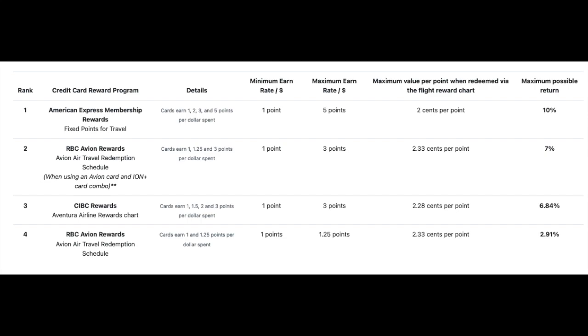But again, that's a 2-card combo. Some people don't want those 2 cards. Even so, it's super easy, I mean, the Ion Plus card is only $4 a month to get. It easily pays for itself. You're boosting the value of your Avion Infinite points. So that's something to consider.